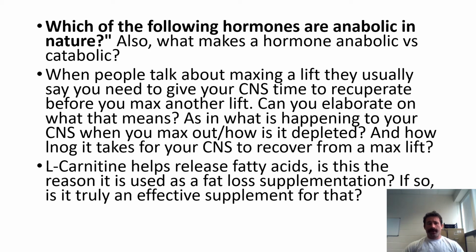So, the question we had was, when it comes to hormones that are anabolic in nature, what makes them anabolic versus catabolic? Well, are they helping cause the increase in size of tissues or decreasing the size of tissues? So hence testosterone, growth hormone. Yes, growth hormone is catabolic to fat, but it's anabolic to pretty much everything else. Insulin is anabolic to everything it works on, which is going to be lean mass and fat mass.